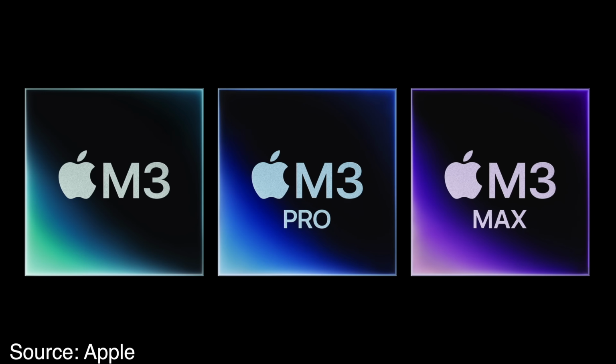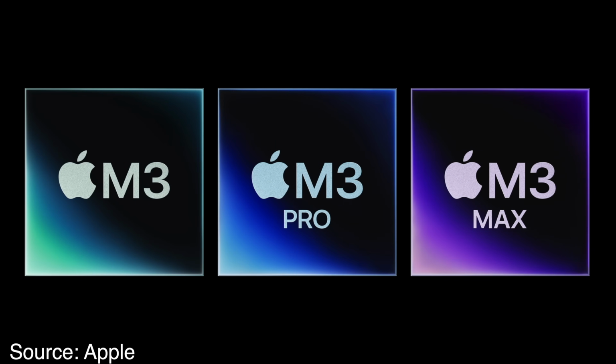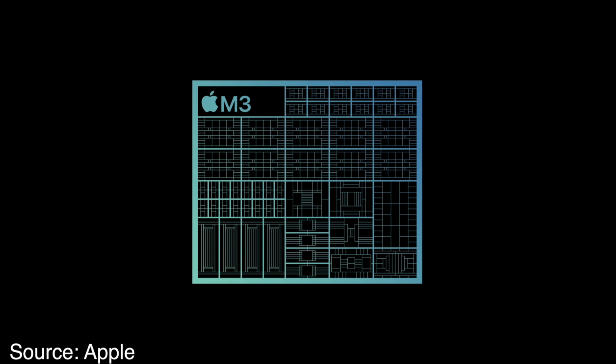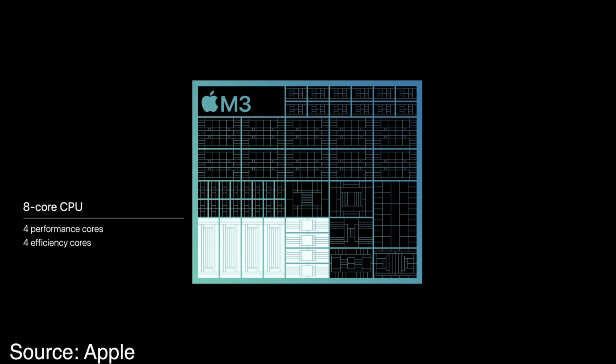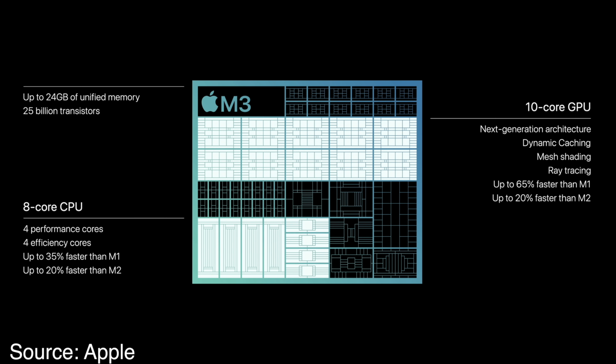The big difference, obviously, for all of these machines is the new M3 chip architecture. And these things sound pretty insane. Now, obviously, on the base level M3 chip, it's a little less insane. It is Apple's first 3nm CPU, which is cool. It's going to be very energy efficient, hopefully, and it's going to be a bit more powerful. It still has an 8-core CPU design and a 10-core GPU design on the base level model, and it still goes up to 24 gigabytes of unified memory max.